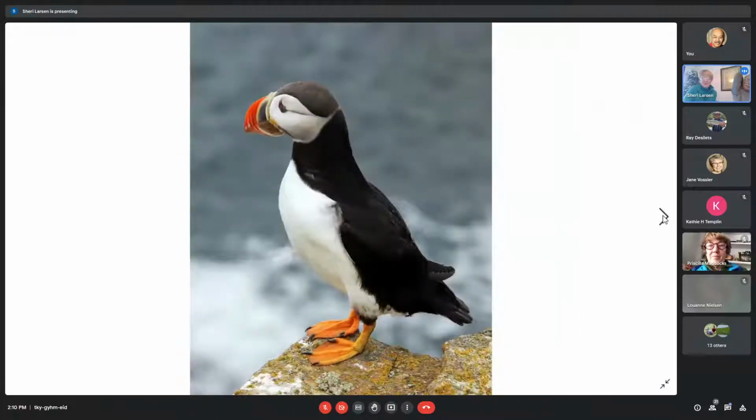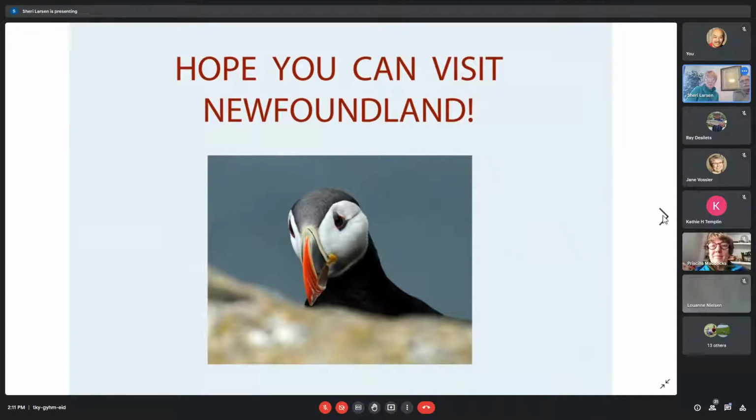And then this little guy decided to come over to the mainland, just very near to where we were. It was a cliff edge. Couldn't get too close for fear of falling off the cliff. But look at the webbed feet and the nails. Just everything about the face is so cute. So he's saying, hope you can visit Newfoundland.